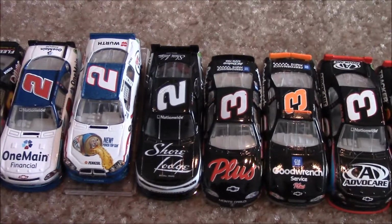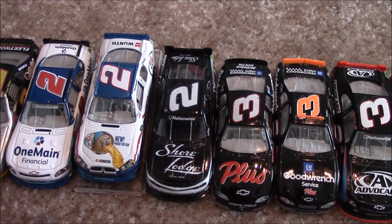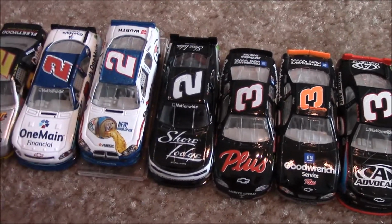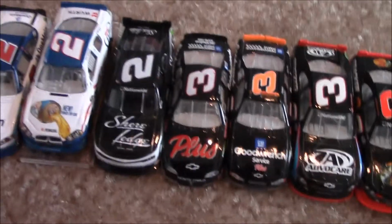Here I have the Brian Scott. This is from last year, Brian Scott's Shore Lodge Nationwide car. He has a win coming. He's had several good races this year. He's just had a lot of bad luck. So if somebody tells you he's a bad driver, he's not. He just has a lot of bad luck.